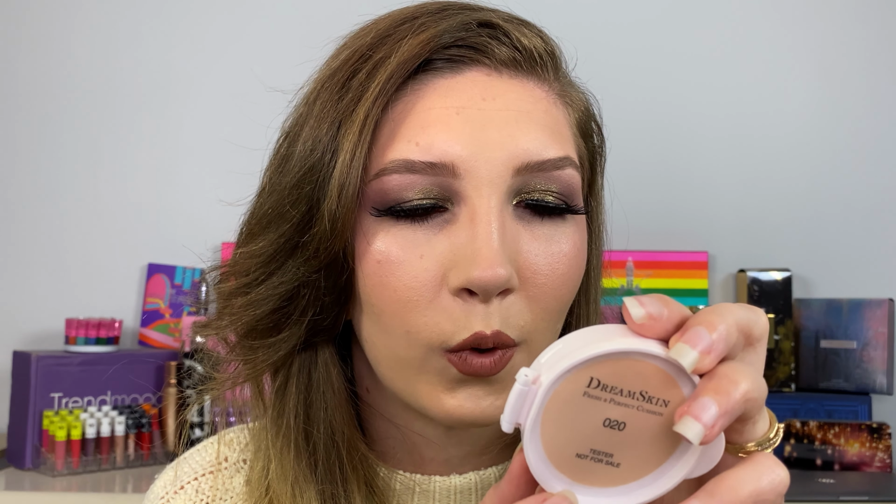Just so you guys know, I do try to recycle as much product as I can, but a lot of the times the packaging is not recyclable. This I got when I worked at Sephora. This is a tester from, I think it's Dior. Yeah, I think this is Dior Dream Skin Perfect Cushion.